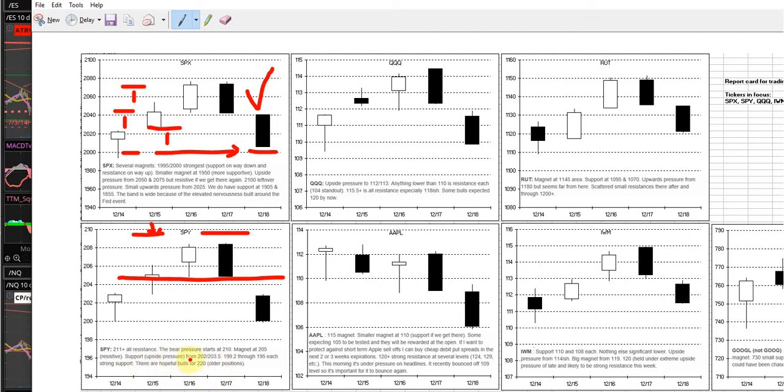Support, which is upside pressure, 202, 23.5. I said support will be here and here, and it was until Friday. And then 199.2 through 95 each strong. So we had support lower, but we didn't need it. There are a lot of people that left money here. Okay, so this was good too.